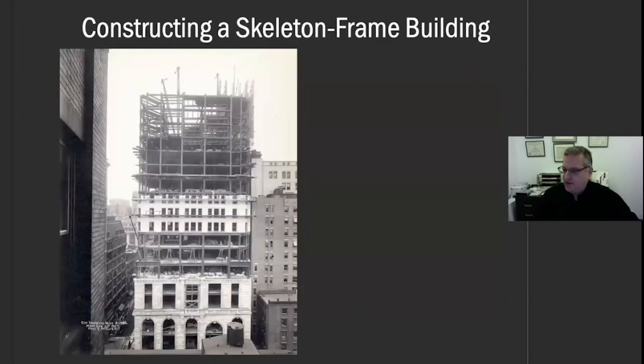This is the City Investing Building being constructed in 1907 or so. This is a skeleton frame building, and this is what we think of as a skyscraper, although most people don't think of the City Investing Building because, frankly, it was a sort of awkward, not very good looking building. But these construction photographs are great because you can see everything.